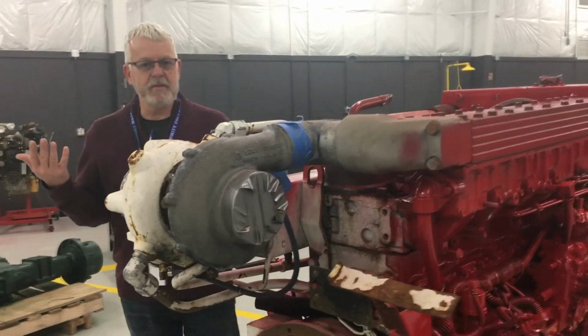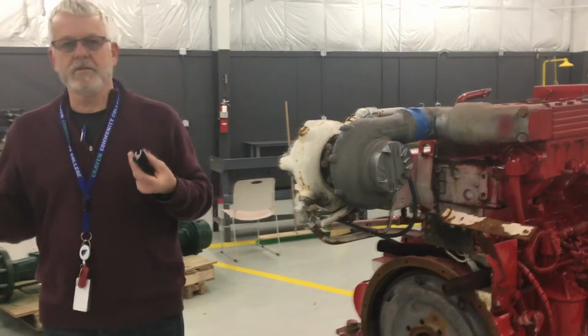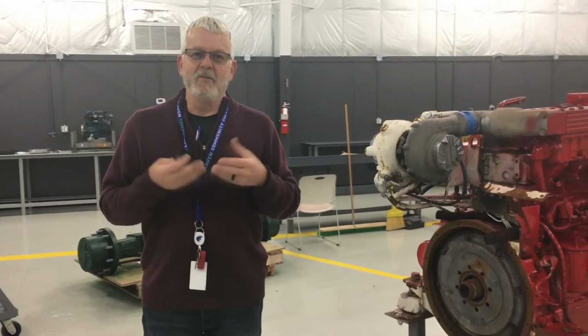Great space here for the diesel program. Great partnerships with everyone. Are you ready to sign up? We've got room for you. Come see us now.